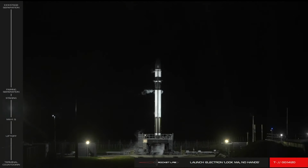So as you've heard, our operators and launch director have confirmed that Electron is go for launch. We're approaching T-minus 14 minutes before target liftoff, which gives us some time to talk about the spacecraft for this mission. On board Electron today, we have a Black Sky Global 4 Earth imaging satellite. It joins the Black Sky Global 3 satellite that we launched on our last mission on June 29th. Both of these satellites form part of Black Sky's constellation to deliver rapid revisit satellite imagery to monitor things like crop development, herd migration, and urban planning.